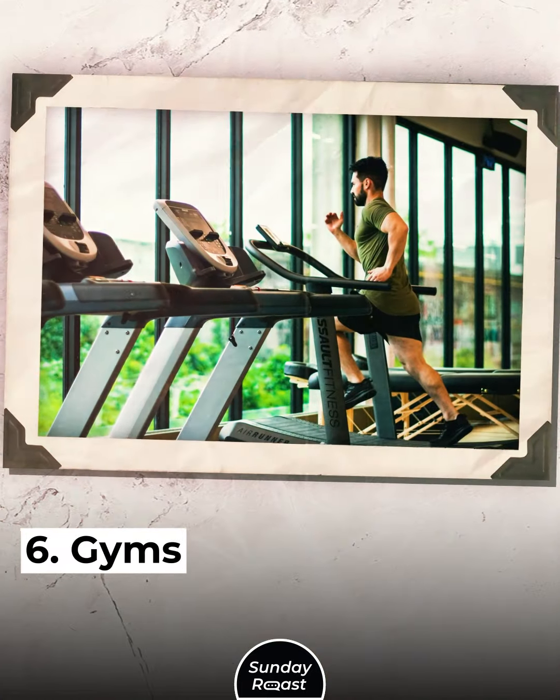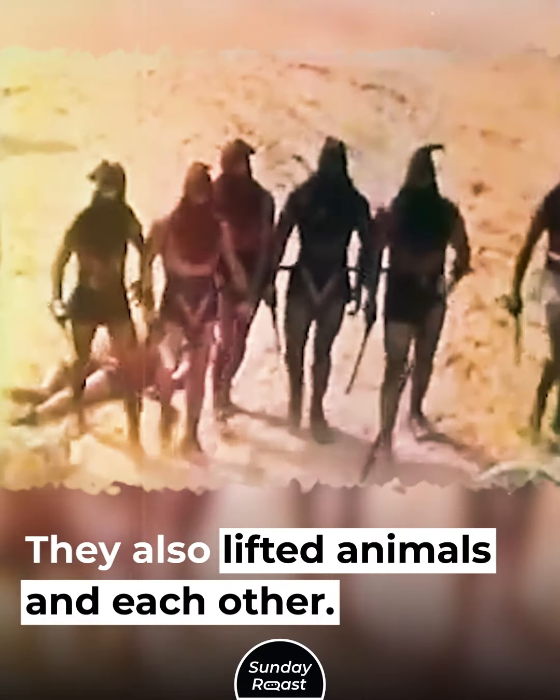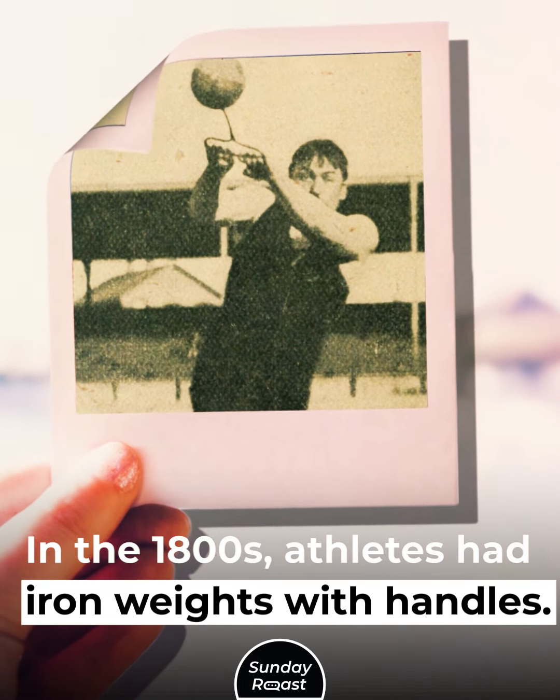6. Gyms. Ancient Greeks used stones and logs for weightlifting. They also lifted animals and each other. In the 1800s, athletes had iron weights with handles.